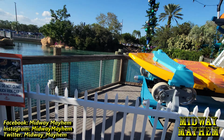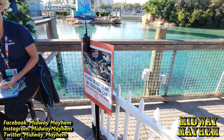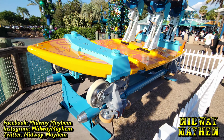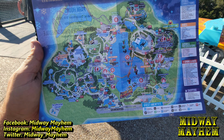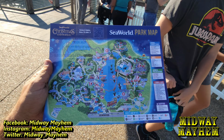And just off to the side, we can see the ride layout over here, also advising guests, don't get on it. But they do have the hashtag Pipeline SWO. Train looks good. Something else to note that's really cool. Here is the park map for SeaWorld, and check it out, Pipeline is now on there. Good stuff.